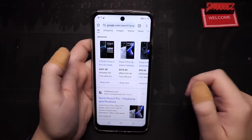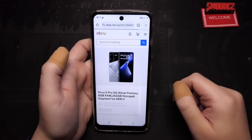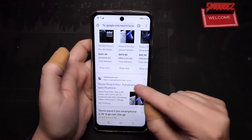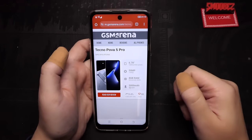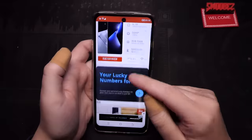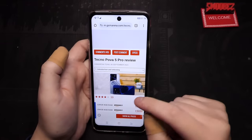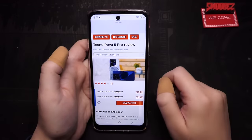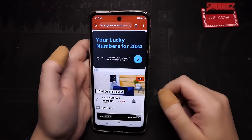There it is there. POVA 5 Pro, which this is what it looks like. Why did I open up eBay? I thought I went to GSM Arena, but okay. There it is there. That loaded fairly fast. That's definitely the Tecno version. The Tecno version, basically between the real deal and this, is the back looks the same, and that's probably about it. So far, web browsing, honestly, it's doable.